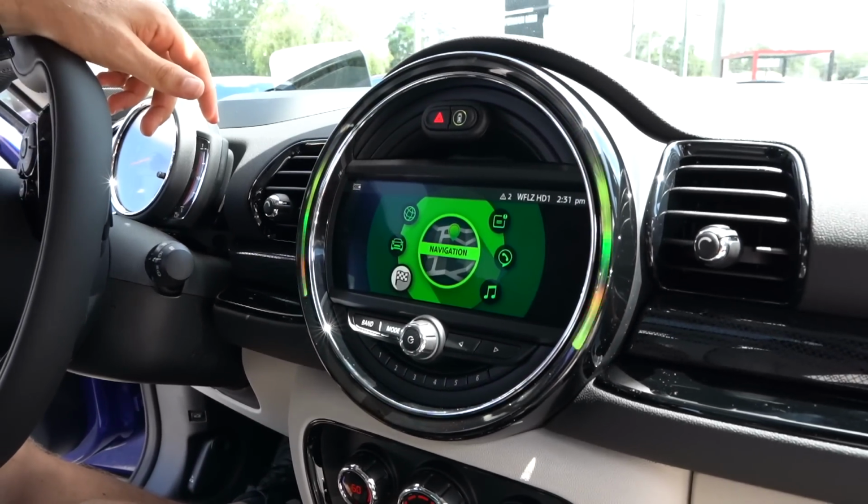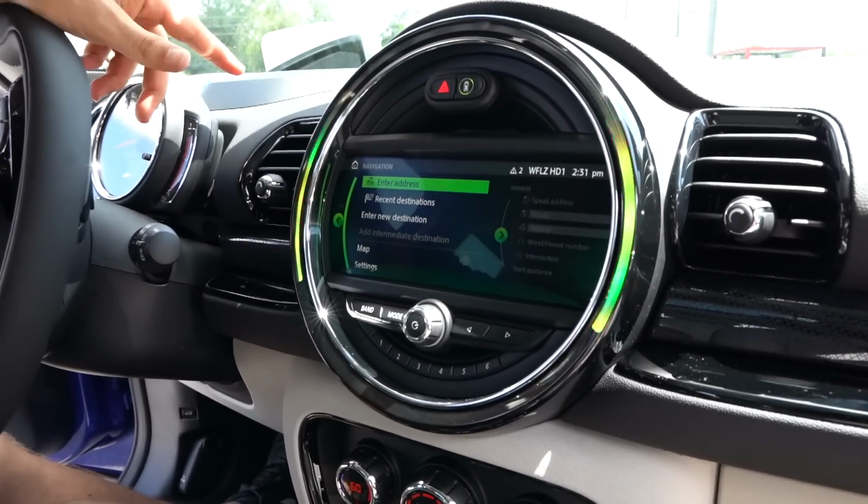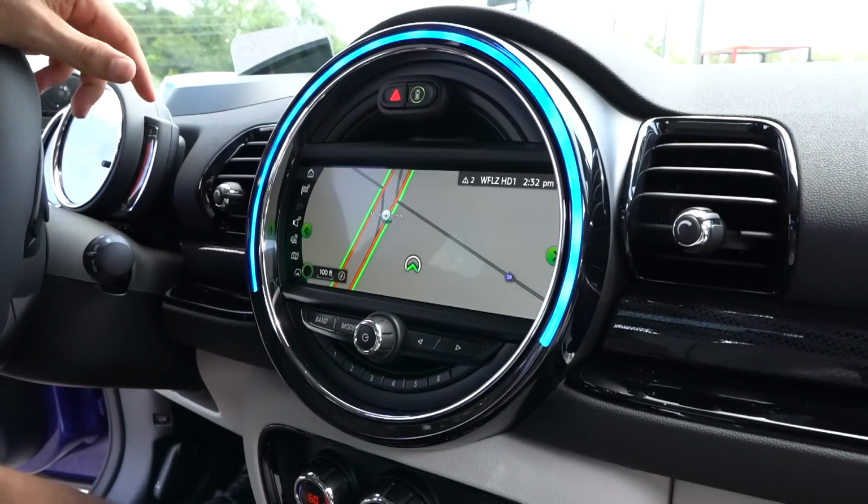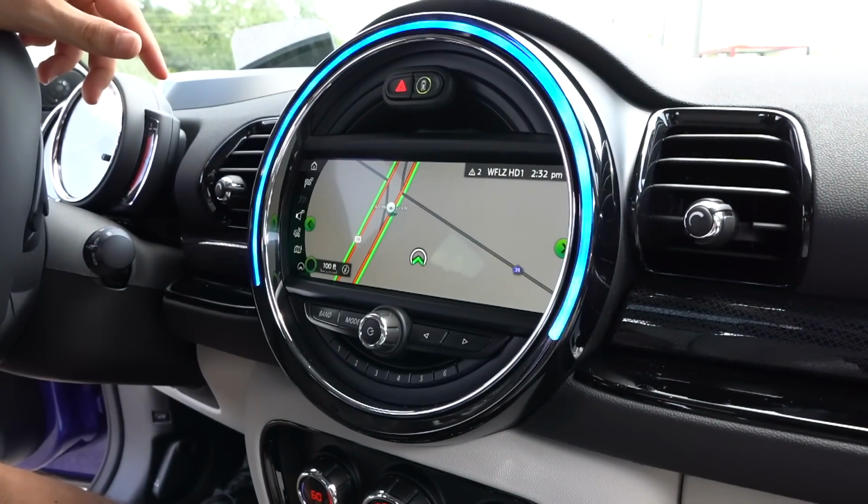So you could go into navigation. I press down, we go into map. Let's see what the map is. Let's see where we're at. There we are right there. That's us. So we're gonna zoom in and there you can see where we are at.